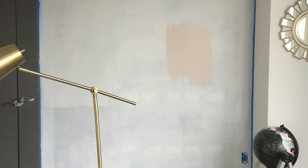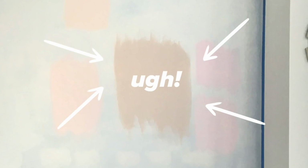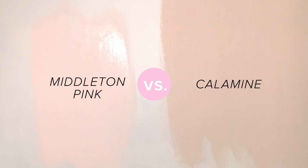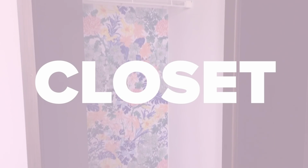But when I put it on the walls, you know when you go to the store and someone has tried on clothing before you and their huge makeup stain is on the collar? It kind of looks like that, right? So I went back and picked up a sample of a color called Middleton Pink, which just seems a lot lighter, a lot pinker, and probably closer to what I'm looking for.